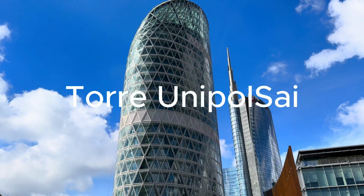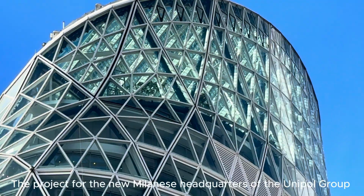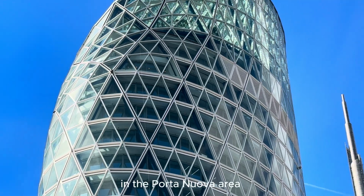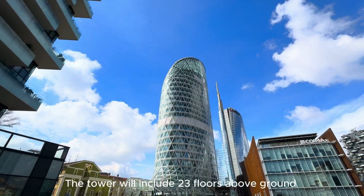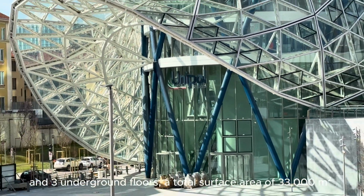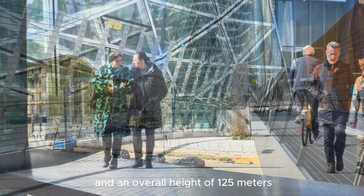Tour Unipol. The project for the new Milanese headquarters of the Unipol Group in the Porta Nuova area. The tower will include 23 floors above ground and 3 underground floors, a total surface area of 33,000 square meters, and an overall height of 125 meters.